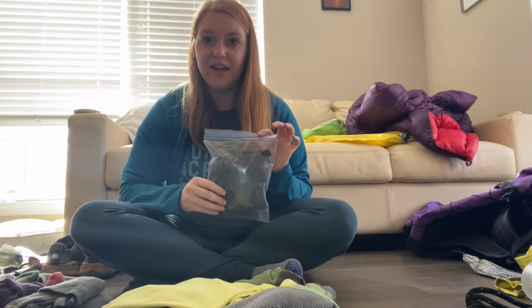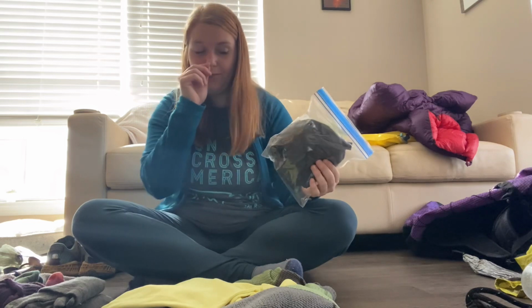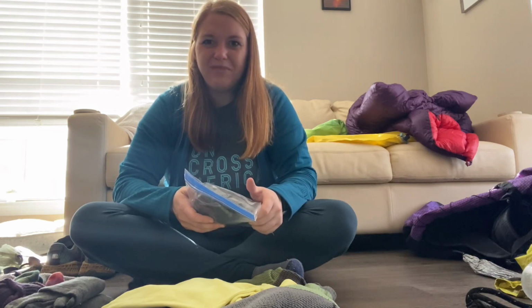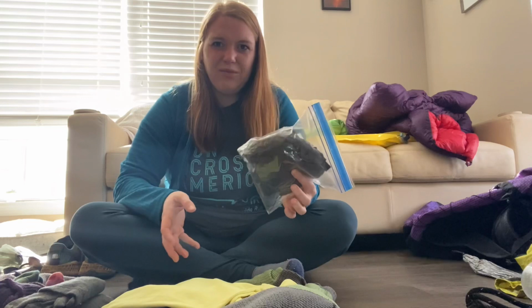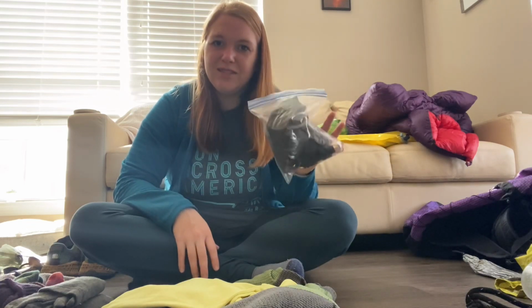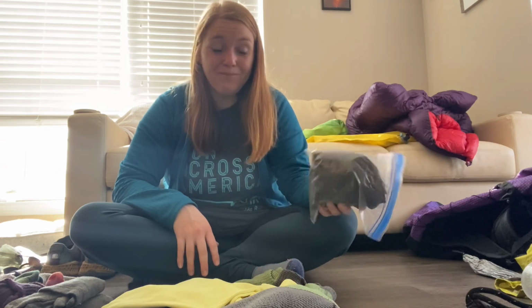And I wanted to mention a change that I made. I did carry a rain skirt at the beginning of my hike, and I never really needed it past maybe New Hampshire. I wore it when it rained just because I had it, but it really wasn't necessary. I honestly used it more in town than I did on trail.